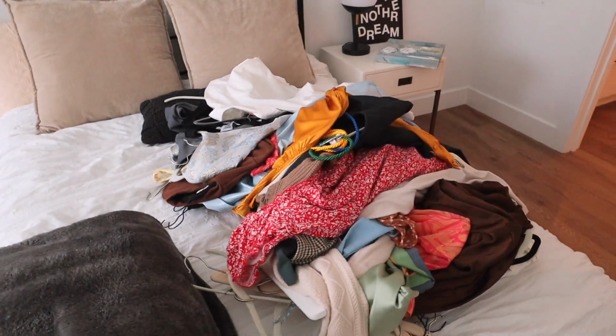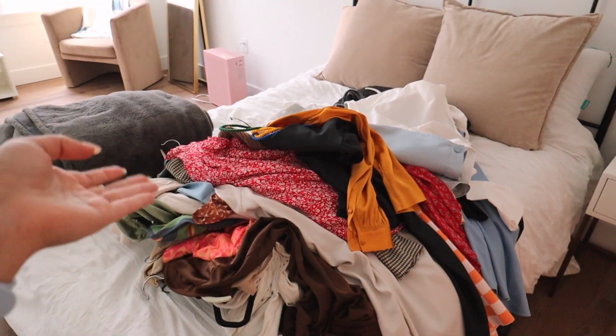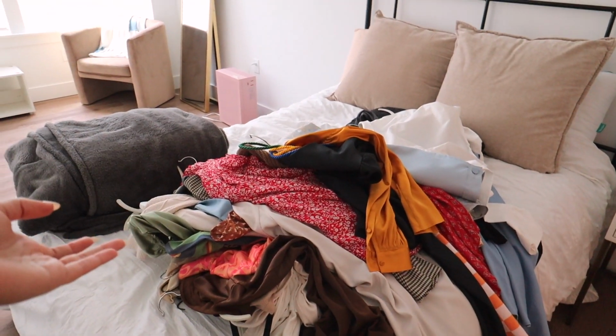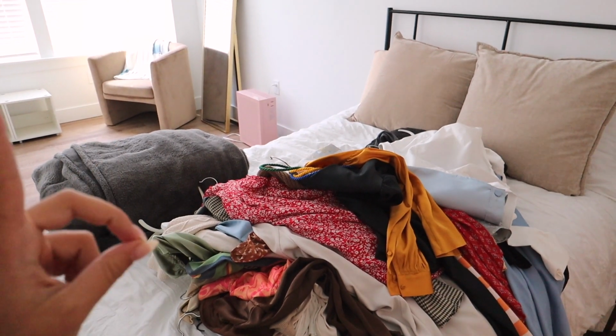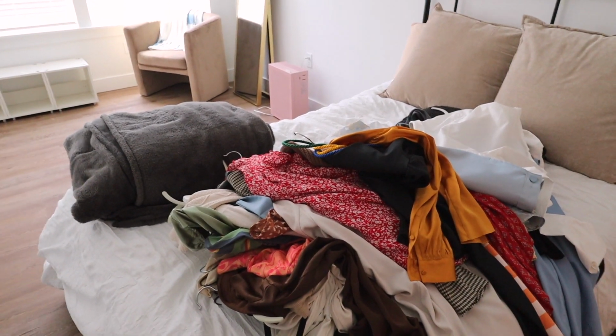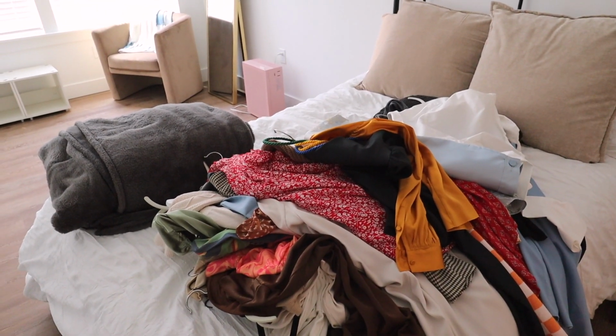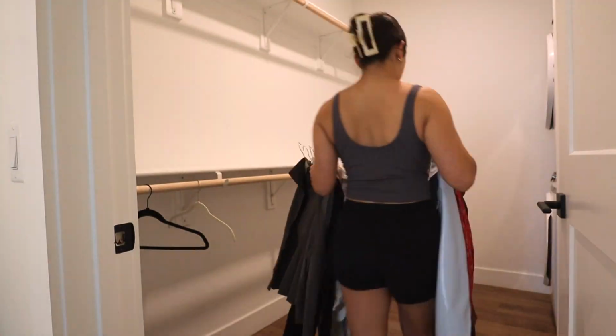I just brought in about half of my clothes. These are like my summer clothes and dresses from my old apartment and just carried them in and threw them on my bed. So we are gonna start hanging them up in the closet. I'm gonna try to have a method to my madness here, but we'll see. I'm gonna throw on some country music and let's do a little closet organization montage.